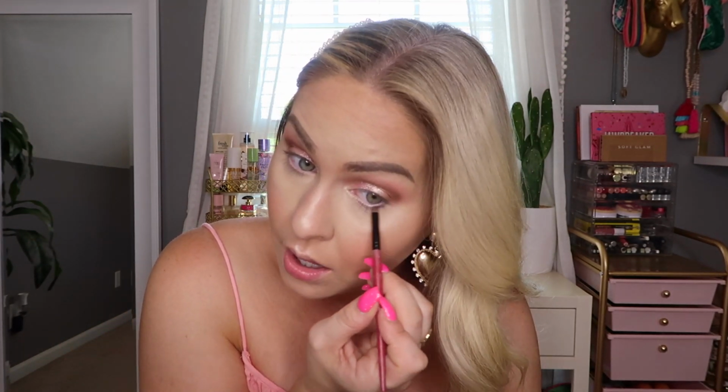Now, let's buff out the under eyes. Well, you know what? I'm gonna take a teeny tiny little brush and pack that Beast shade right under my lower lash line, and then I'll buff it out with one of the other colors.